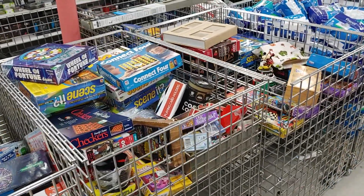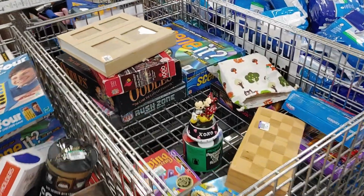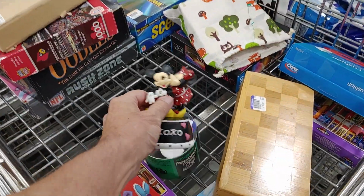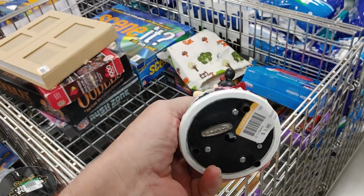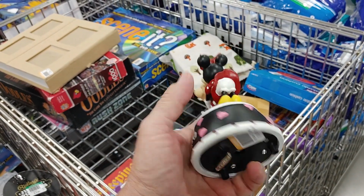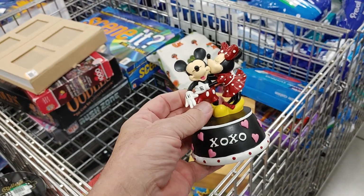Next I came into their back room. This is where they keep all their board games. Well, mixed in between the board games was this Minnie and Mickey music box. I guess it was for lovers or Valentine's Day. They wanted $3.98 for it, and online they go for $20. And it was pretty cute, too.